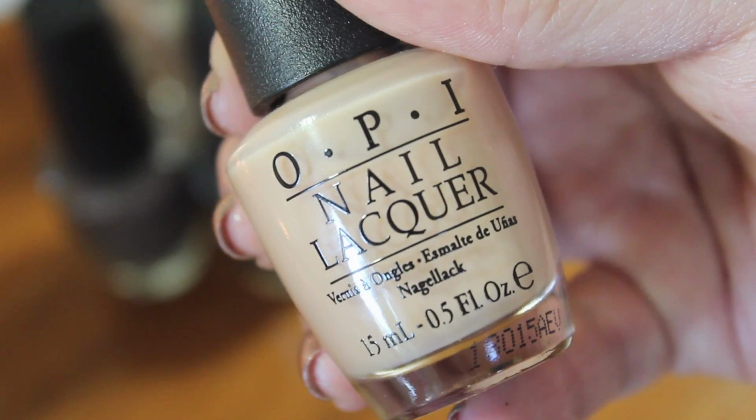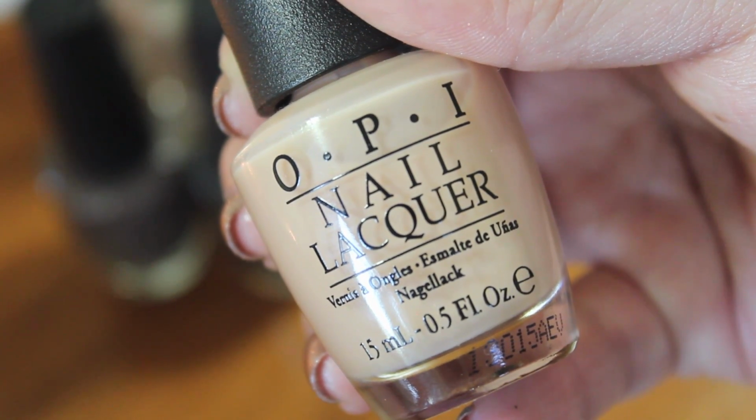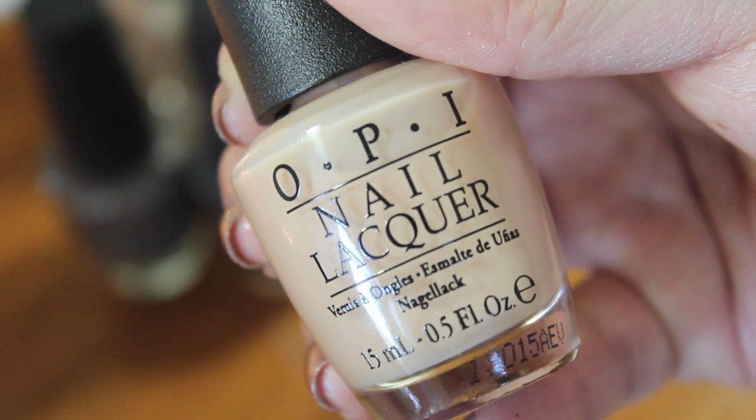And then the 4th light color from OPI is called Glints of Glinda, and this is a purely sort of beige color. It's got a jelly finish as well. I used just 1 coat of this in a recent nail art, which was the flowery one, and I will link a photo and a blog post to it down below.